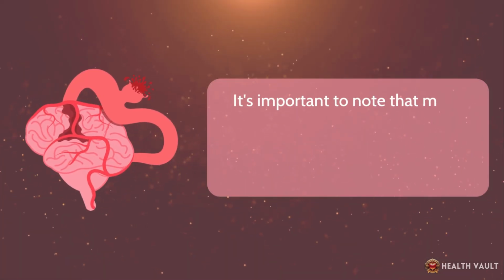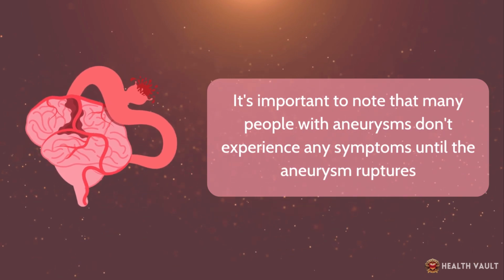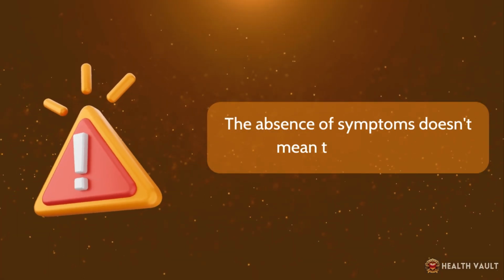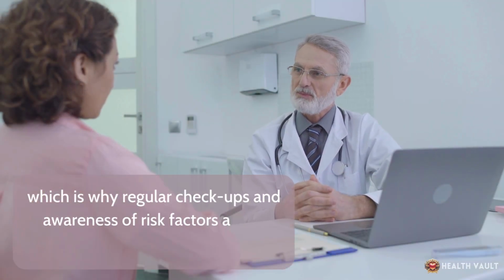It's important to note that many people with aneurysms don't experience any symptoms until the aneurysm ruptures. This is why aneurysms are sometimes called silent killers. The absence of symptoms doesn't mean there's no risk, which is why regular checkups and awareness of risk factors are so important.